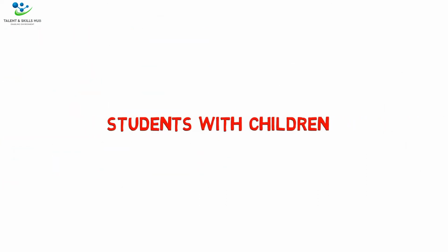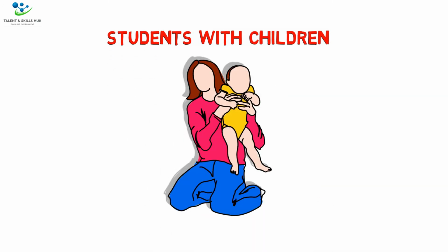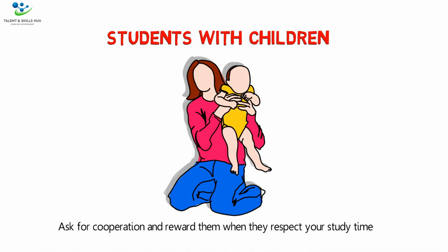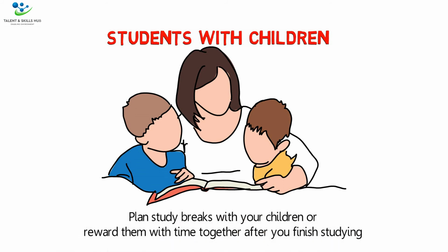Students with children: make studying a game by getting your children to help by holding study cards and talking to them about what you are studying. Ask for cooperation and reward them when they respect your study time. Attend to your child's needs first by spending time with them prior to studying. Plan study breaks with your children, or reward them with time together after you finish studying.